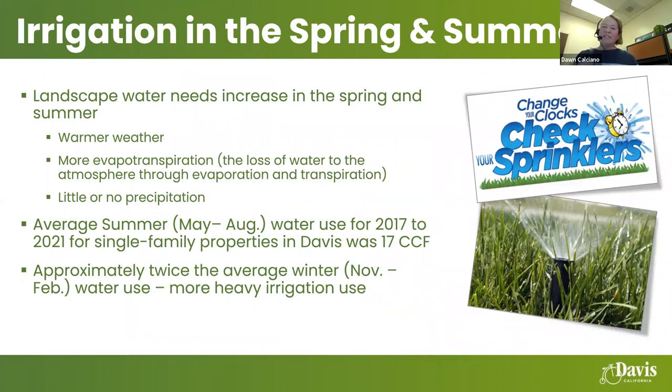So irrigation in the spring and summertime is a little bit different from the fall and winter because we live in a very dry, hot area. Landscape water needs increase significantly with the warmer weather, more evapotranspiration, which is the loss of water to the atmosphere through the plant's evaporation and transpiration. There's little or no precipitation in the spring and summer months. The average summer water use for Davis is around 17 CCF, which is about twice the average winter water use. So about 50 to 60% of the water use in the spring and summer months, and often the fall months too, for the Sacramento Davis area is for irrigation usage. So the majority of our water use is outdoors.